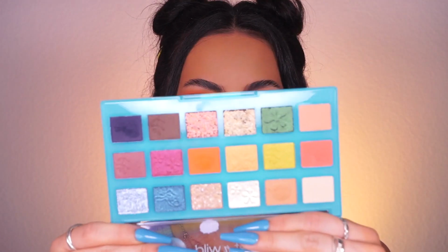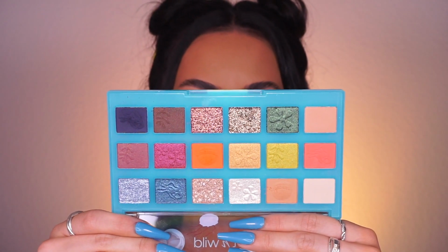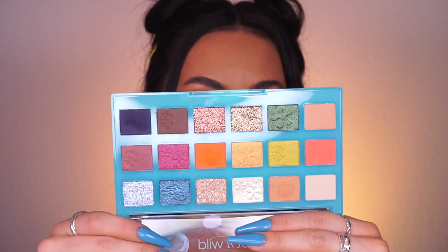So I just finished blending out all of the matte shades all over, and I am really, really impressed with the formula. It blended out really nicely, and it is actually quite pigmented. So this palette so far is very nice. So now I just have to pick out a lid shade, which is going to be a little bit difficult because there are so many gorgeous ones.